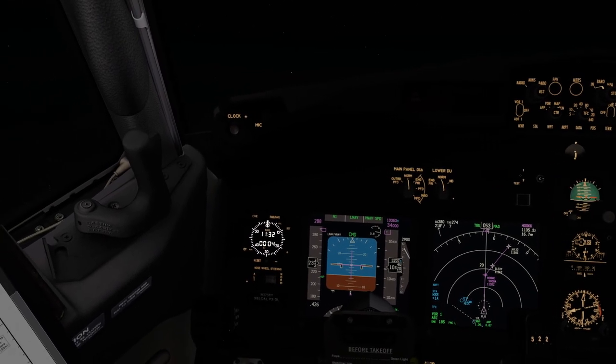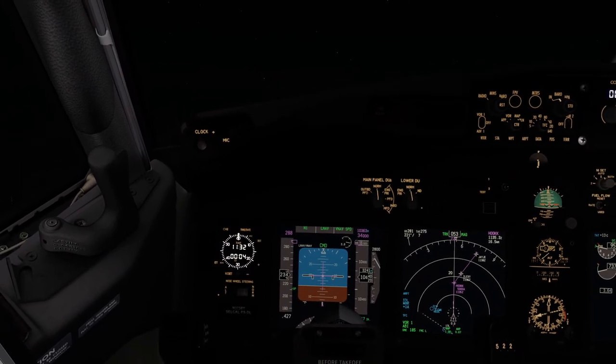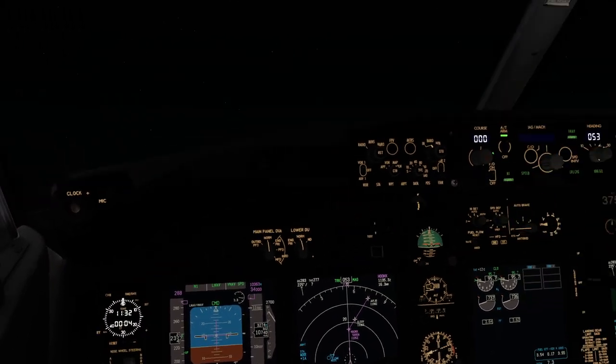Delta 1323, climb and maintain flight level 190. Switch your belts off. Climb and maintain flight level 190, Delta 1323.